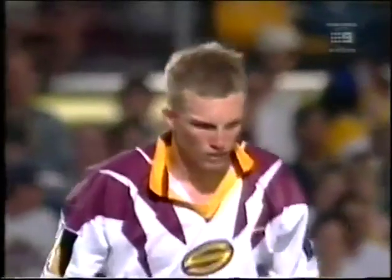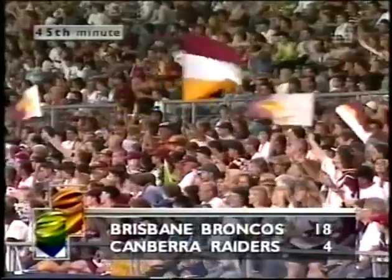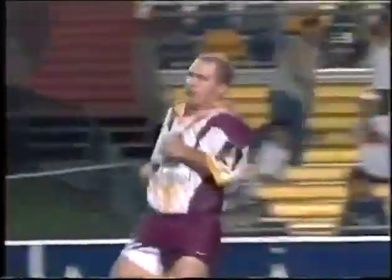Lockyer with another simple shot, and he converts the try. Scored by his captain, Alan Langer. 18-4. This is how the try looked from another camera. Wendell Sailor running across and linking up with the nimble-footed Alan Langer.